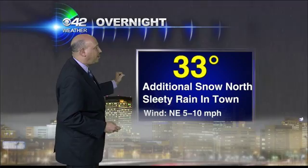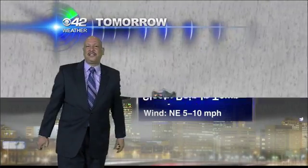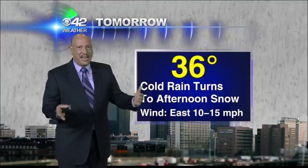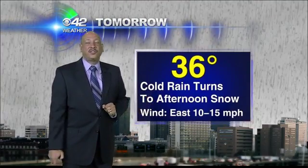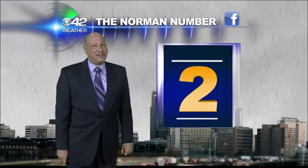33, that's your overnight low temperature. Some additional snow to the north, mainly a sleety rain here in town. Then tomorrow, we'll stay in the 30s as the cold rain turns to afternoon snow. I rate the next day's weather from 1 to 10. It's called the Norman number. Tomorrow, all the way down to a 2.